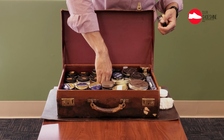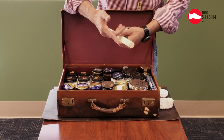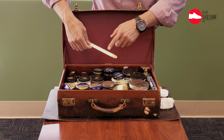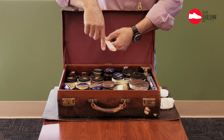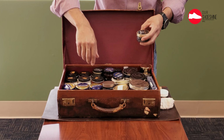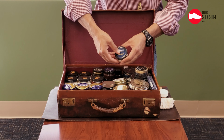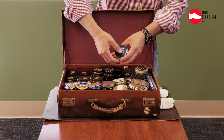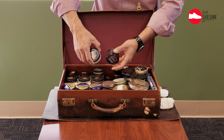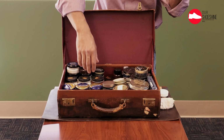I also carry a small stick where I can combine creams to achieve a desired hue or color that most likely I cannot get from the manufacturer, so I combine creams to achieve that. I think we have seen that in a couple of videos. I also have neutral creams for exotic leathers, reptile leathers. Again, this is another shape of the cordovan, so that is for Saphir.